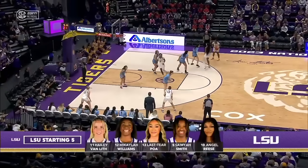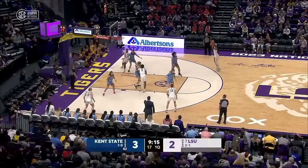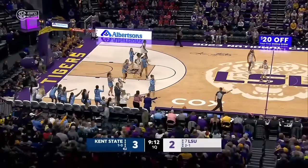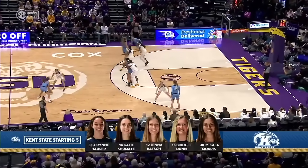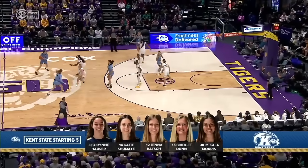Van Lith, Williams, Poa, Smith, and Reese on the floor at the opening tip. Reese will take a three. Misses it wide left, and it's tipped out of bounds by LSU. Hauser, Shoemate, Batch, Dunn, and Morris on the floor at the start of the game for the Kent State Flashes.